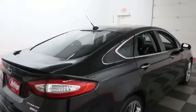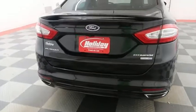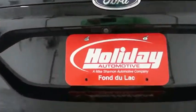One more look down the passenger side, then swinging around to the back end. You have rear backup sensors and a camera on the back. Taking a look in the trunk. There's a 60-40 split on the back seats, so you can fold those down.